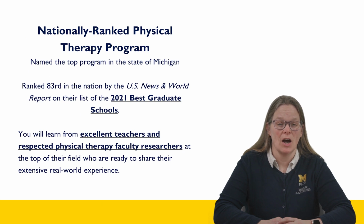In addition to that, our physical therapy program has been around for over 70 years, and by going through this model, the Physical Therapy Accelerated Pathway, not only would you get a University of Michigan degree, but you would get one from a nationally ranked physical therapy program. In fact, multiple years in a row, we have been ranked high in the U.S. News and World Report in their list of best graduate schools. In addition to that, and probably most importantly, you will learn from some of the best educators, researchers, scholars, and community service leaders in the profession of physical therapy, all at the University of Michigan-Flint.